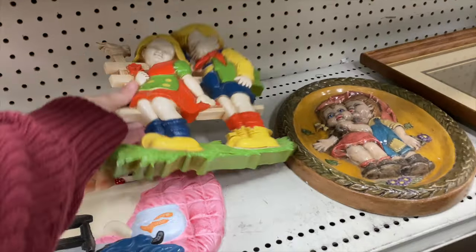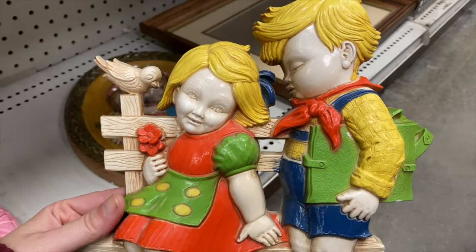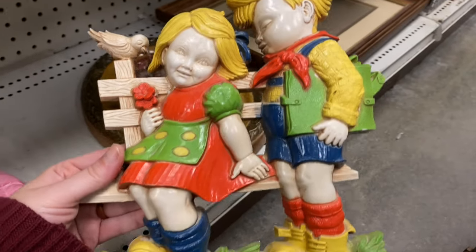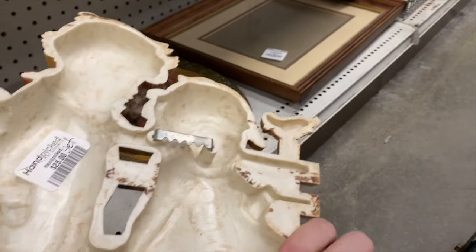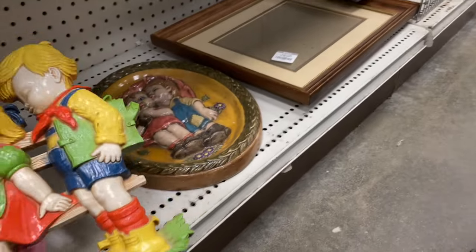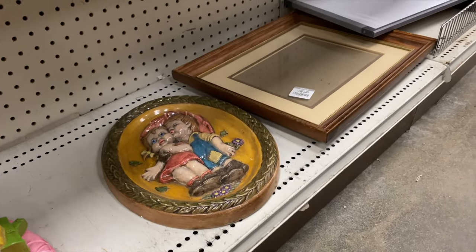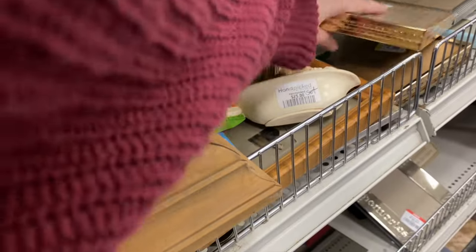Oh, this looks exciting. What is this? Oh, it's so cute! Look at the little bird on the fence post, too. Oh, so, so cute. I love the colors. That's great. $25 for a set. What's the set? It's also a handpicked sticker, so someone moved this over here from the handpicked section. So I was not expecting to see $25 on that. Oh, here's the other one.